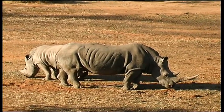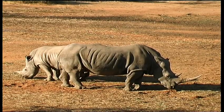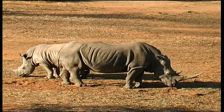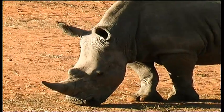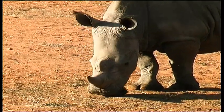The rhino's constant companion is the red-billed oxpecker, which helps control tick infestations. The birds are also the rhino's portable alarm system, their hissing calls warning of approaching danger.